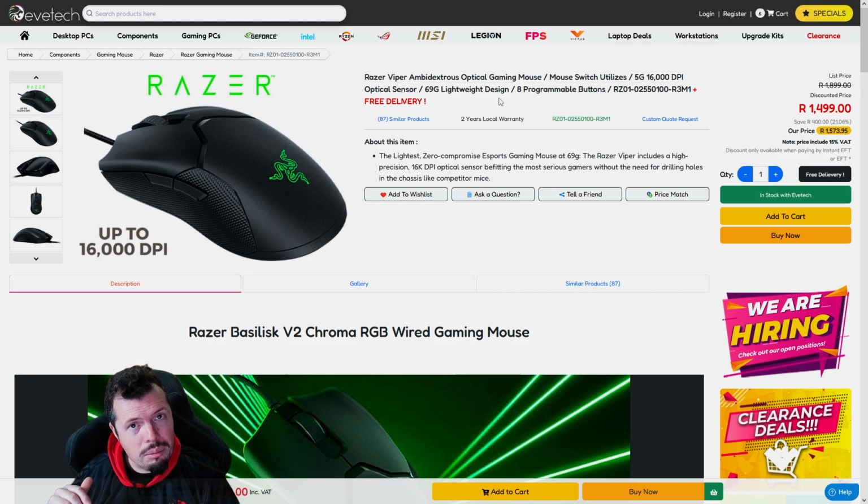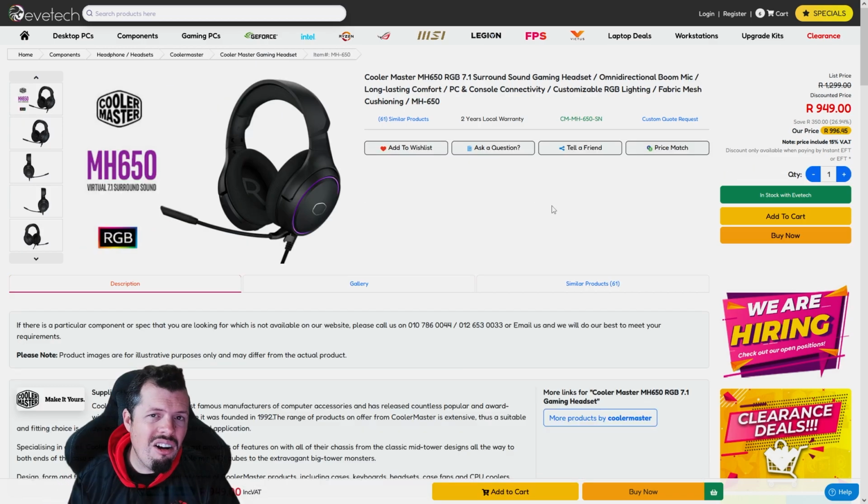This is a bit of a longer boy as well, so if your hand is a bit bigger, like your boy MVO, and you've got 20 centimeter hands, then you might need a little bit of extra room, and so this is the one I would suggest. 69 grams as well without a hole in it. I know some people don't like the mouse with holes in them, so Razer Viper is going to come highly suggested as well. Now for headset, it's really hard to get away from this MH650.